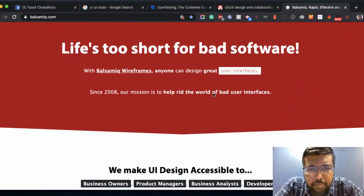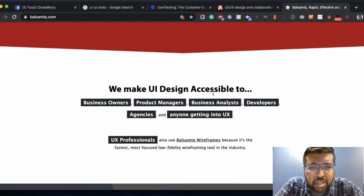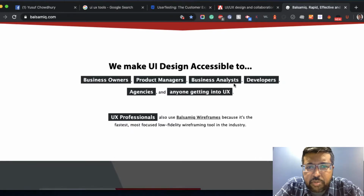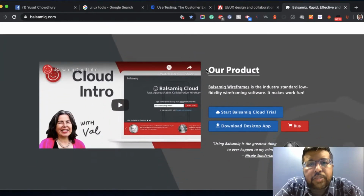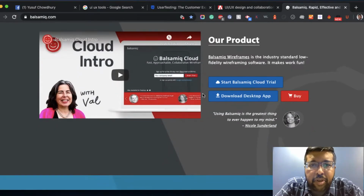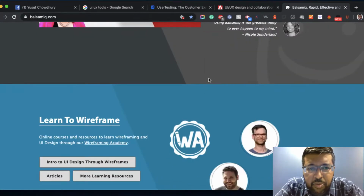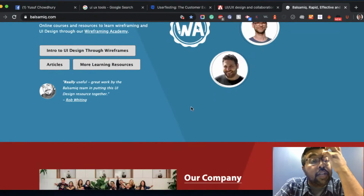I know there are other options, I mean other alternatives, for Balsamiq. So who uses it? Business owners like myself, and agencies. Some of my team use this for bigger clients, really big clients, because they want to see things in a specific format, right? They want to see the wireframing first, then the design. Once the design gets approved, then the development, then the functionality, then going live, right?